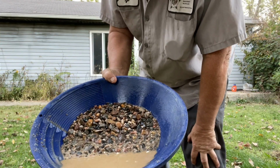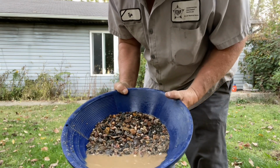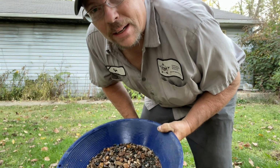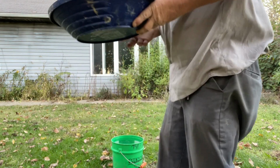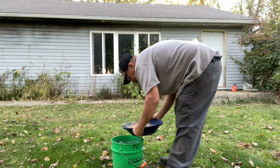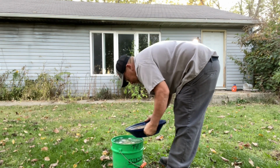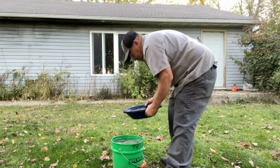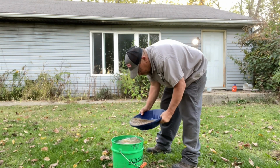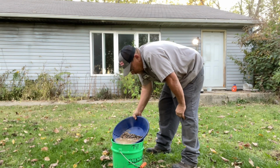What's in here looks really good. I've picked some of the bigger rocks out, but it's kind of hard to do a sample in the creek when there's no water there. Did I dig deep enough? Did I not dig deep enough? This ain't gonna work too well.